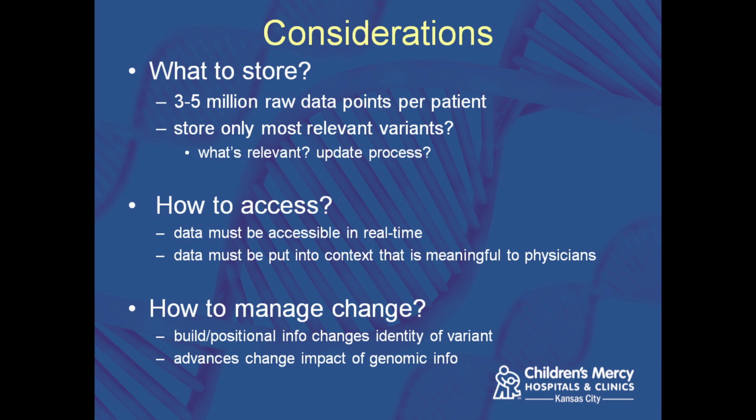And then how is this stuff accessed? I think this is a big consideration. So remember that physicians, for the most part, are really struggling with this information and what it means. So no matter what, we've got to put things in a context where they're going to easily understand what they can do with the patient's genomic information. That's not at all straightforward.